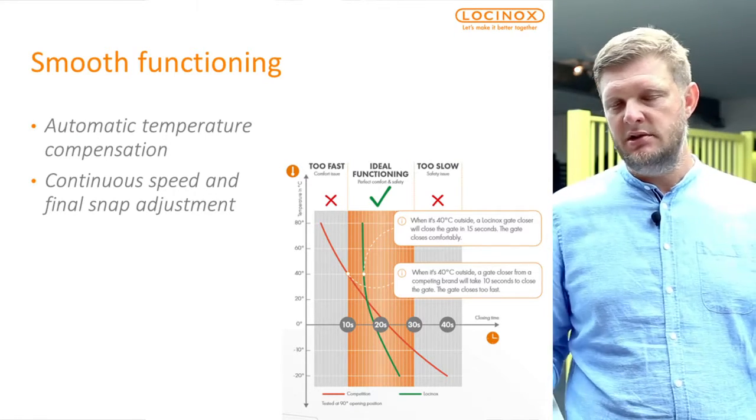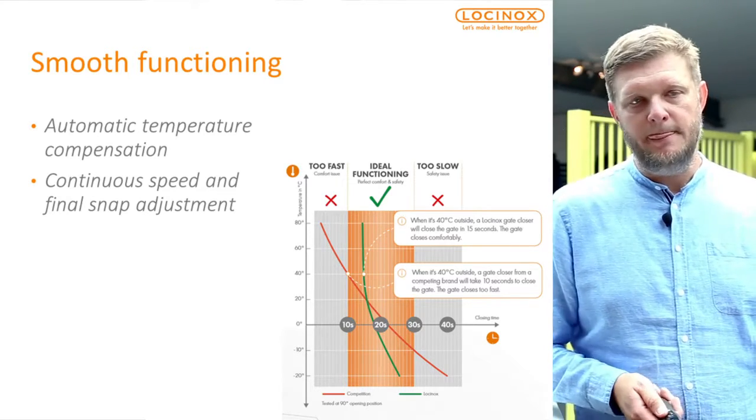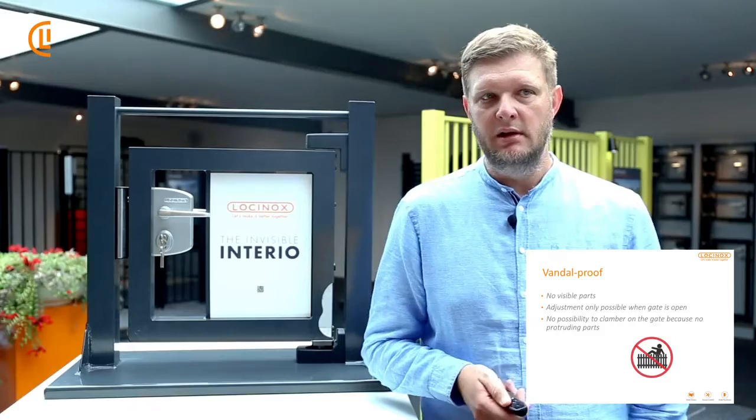Versus gas or just a cheap spring hinge, you'll see that there is quite some variety in the functioning during hot or cold temperatures. So we can always guarantee a smooth and good functioning of the gate closer.